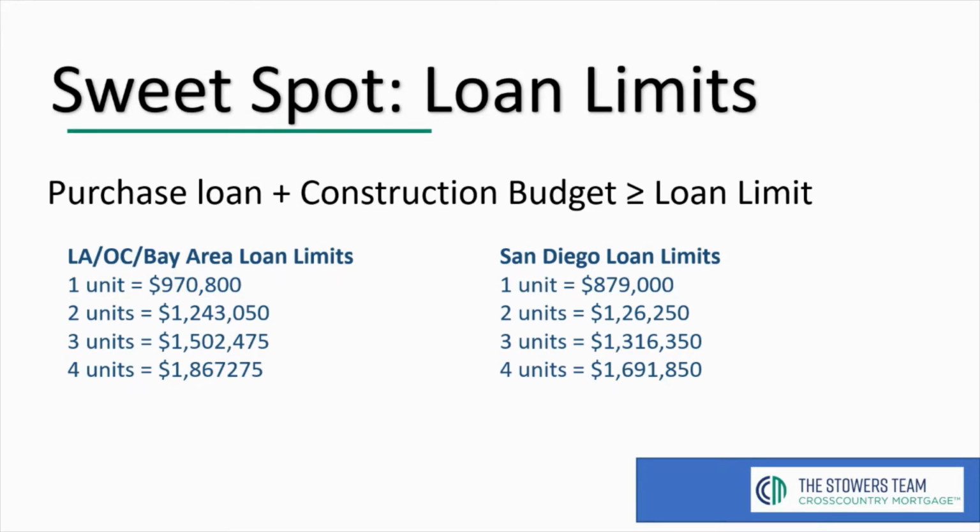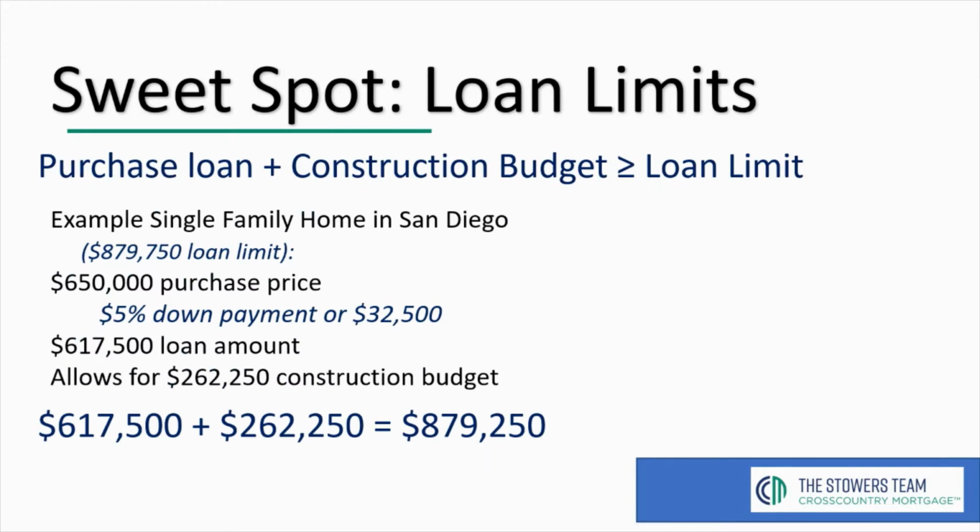Let's give an example. In this example, we are looking at purchasing a home in San Diego County where the loan limit is $879,000 and change. So we're going for a purchase price of $650,000, a 5% down payment, which is approximately $32,500. Not too bad. This is owner occupied, of course, because it's 20% down with investors. And that gives you a purchase loan amount of $617,500. So because the loan limit is $879,000, that allows me a construction budget of up to $262,000 and change to build. Potentially with that budget, you could build an ADU and a junior ADU with an attached garage.